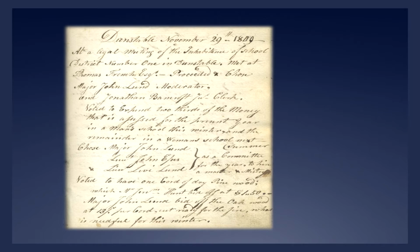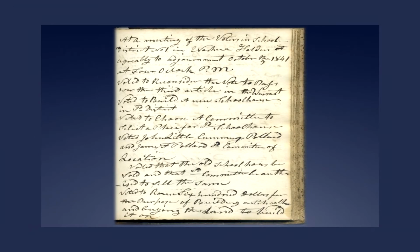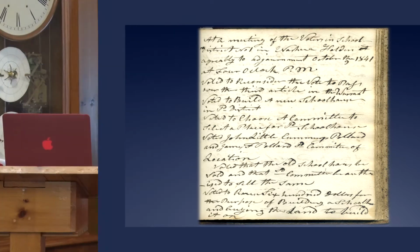And if you had time to read this, it would say who the moderator was, who the clerk, who the Prudential School Committee people were, what they spent money on, etc. And very careful records. But the one that interests me the most is this one, because this is the one in 1841 where they came to the decision whether to repair an old school or build a new one in District Number 1.